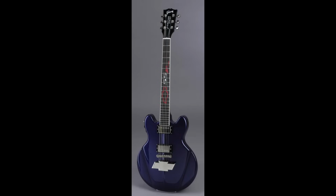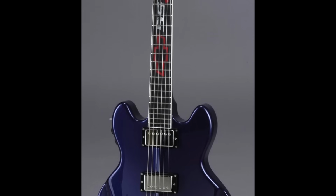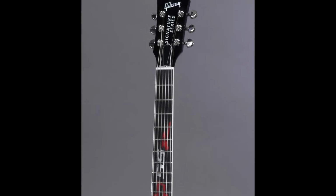There was another Chevy guitar model known as the Chevy SSR. It kind of looks like an ES-339 or something similar, but apparently that was a one-off that was given to the person who bought that car or something.